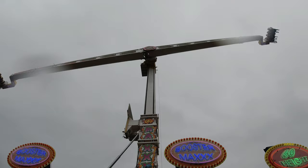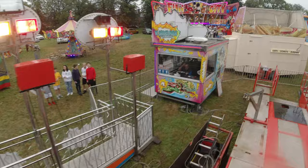Here we go then. All aboard the XXL, here we go! That's not right, is it? It's not a triplet. It is a triplet. What is it? Booster Max, that's what it is. Woo! Yeah! Oh! Woo!